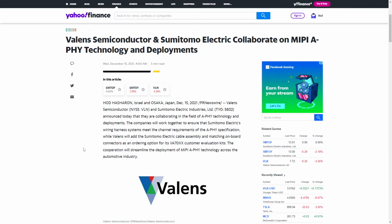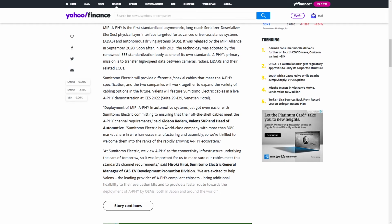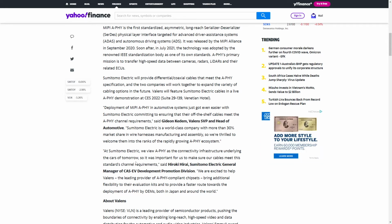Now, I want to go over some quick news, and then we're going to check out the chart, and I'm going to give you a couple of support levels and possible resistance levels. But first off, Valens Semiconductor and Sumitomo Electric collaborate on the MIPI A-PHY technology and deployments. Sumitomo is actually a pretty big company. It says right here that Sumitomo Electric is a world-class company with more than 30% market share in wire harness manufacturing and assembly. So they do have a pretty good size of market share in wire harness manufacturing, and what they're actually working on is A-PHY, a connectivity infrastructure underlying the cars of tomorrow. And this is according to Hiroki of Sumitomo Electric, the general manager of CASE EV development.